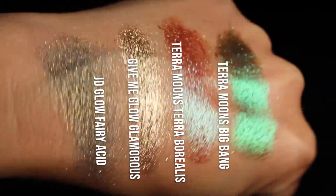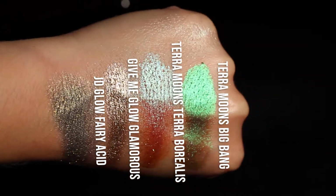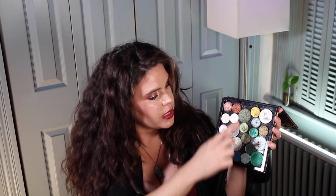Some of these you can't purchase individually because they're depotted from Juvia's Place palettes. These 2 greens are depots, but most of these are single shadows. Some of them are also ColourPop shadows that are discontinued. But again, it's really about picking out the shades that feel fall to you.